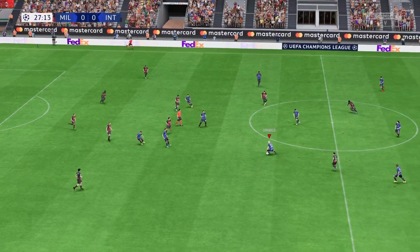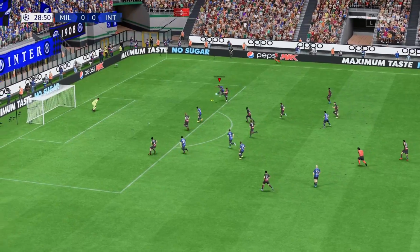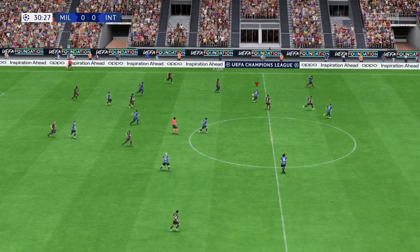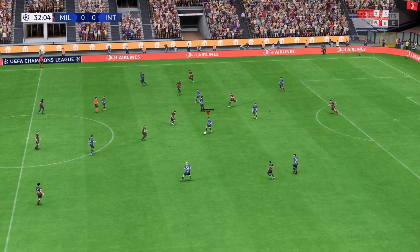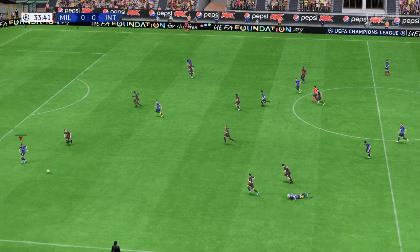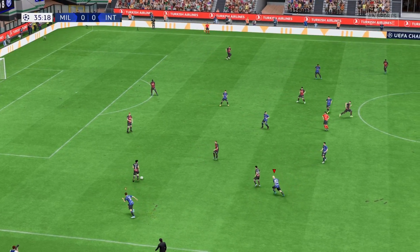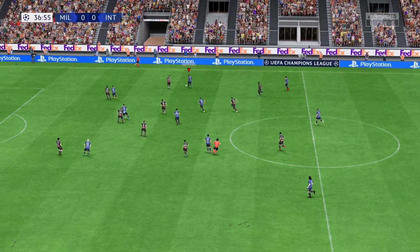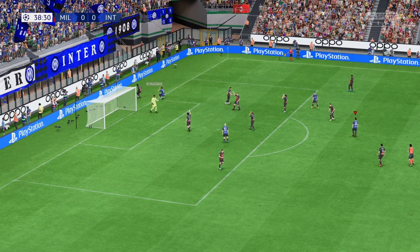Oh, he's really opened them up here. And they have possession again. Dzeko. Well, a successful intervention, winning the ball back. Can he give them the advantage? Oh, commanding goalkeeping.